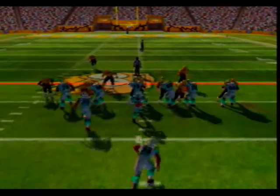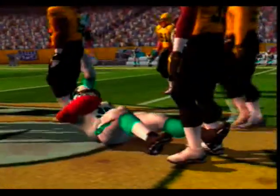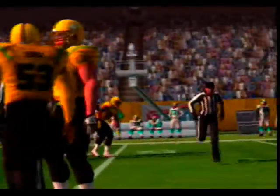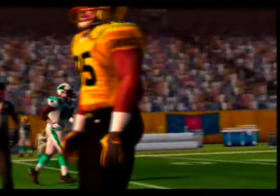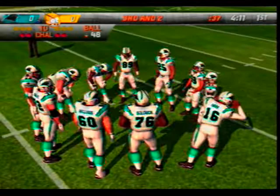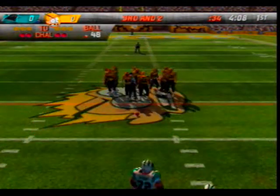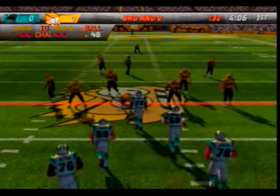Hand off to the tailback. Sarah comes up to make the play at the 48. Mixon runs with passes, keeps the defense on. Ball on their own 48. Ball on the 48-yard line.